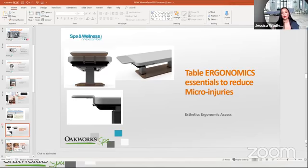Of course, you want beautiful tables. Of course, you want things that are going to be a designer piece, but so much more important than that, you really want a medically certified table that has been well thought out when it comes to ergonomics. It could potentially save you thousands and thousands, even millions of dollars in liability and, of course, keep our therapists safe in that environment.